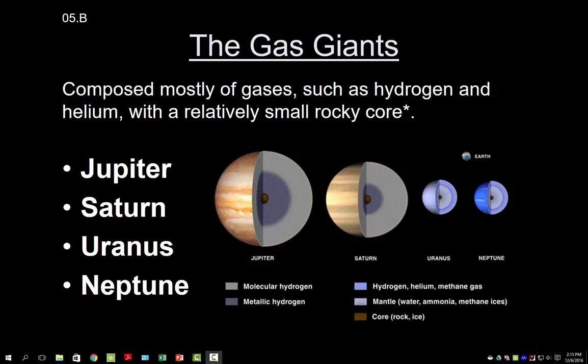This one's going to be talking about the gas giants, or the Jovian planets. These planets are going to be a little different than the terrestrials, composed mostly of gases. Remember, we're far enough from the sun where temperatures allow gases to coalesce, as well as ices to coalesce into solids or very thick liquids. Primarily, they're made out of hydrogen and helium, with a relatively small rocky core, plus a web assignment that the kids did today on the differences between the Jovian planets. There are a whole lot more things in terms of size and density and moons and speed of rotation, speed of revolution, other things.